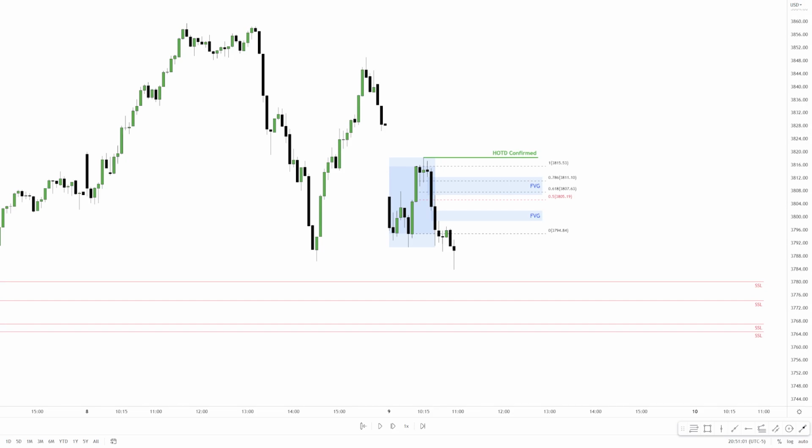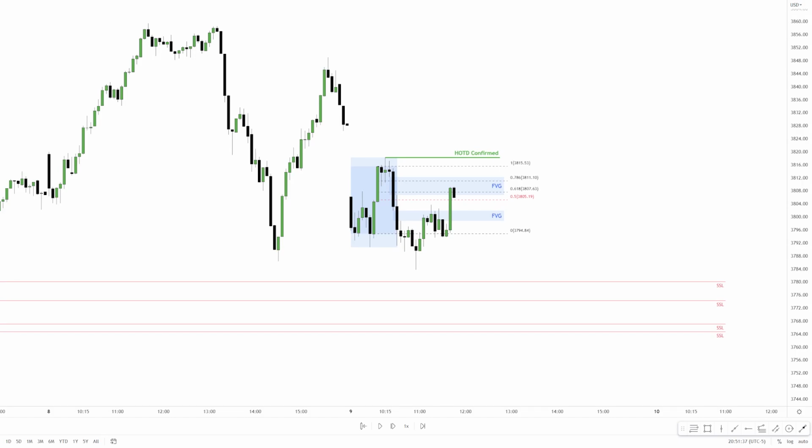2 fair value gaps already formed, so I used the Fibonacci retracement to see which one of them is above the 50% value of the IDR. Price retraces into the upper fair value gap and I enter short. You could have used both fair value gaps to enter into a short.